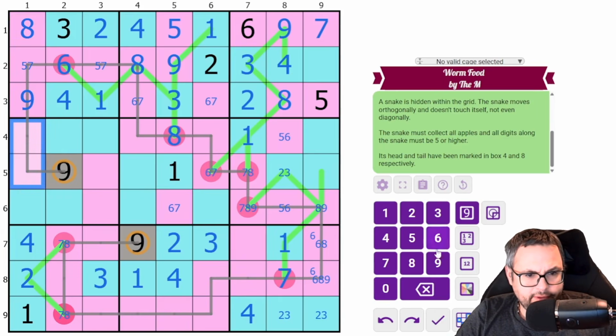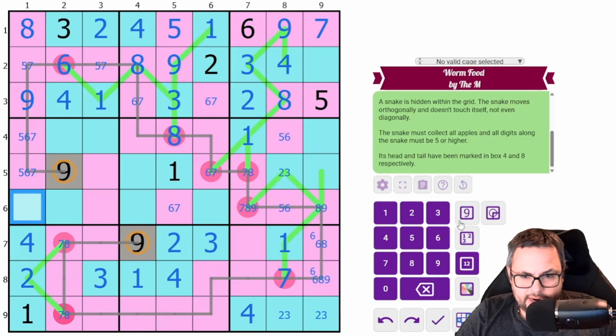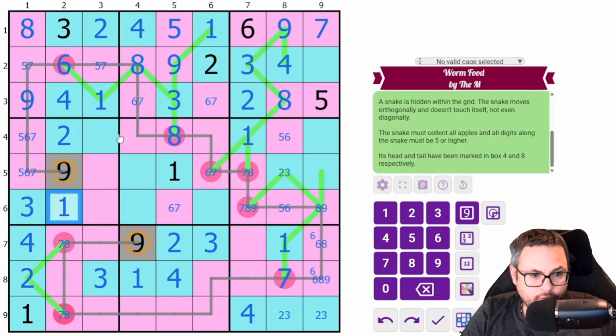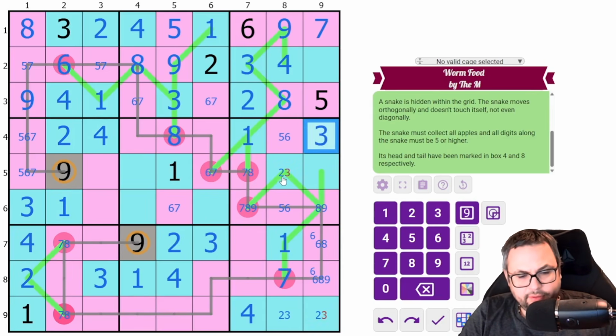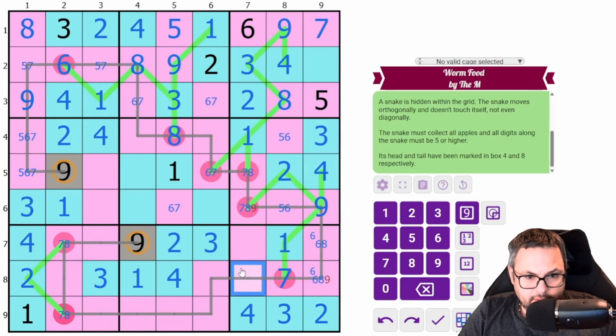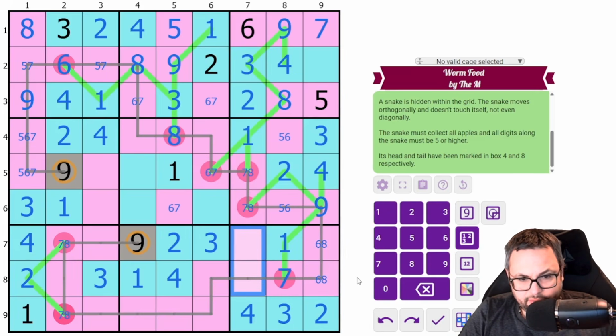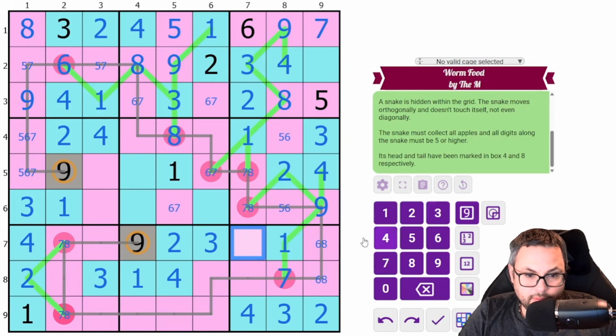These are from 5, 6, 7. That's a 3, just by Blue Doku. This is a 2 by slightly more complicated Blue Doku. Not that much more complicated, though, so that's a 1, and that's a 4. So that's a 3, making that a 2, making that a 4 and a 9. That is not a 9. These are 6 and 8. And therefore, these are 5 and 9. And we know the order because of the given 9 at the end of the snake.